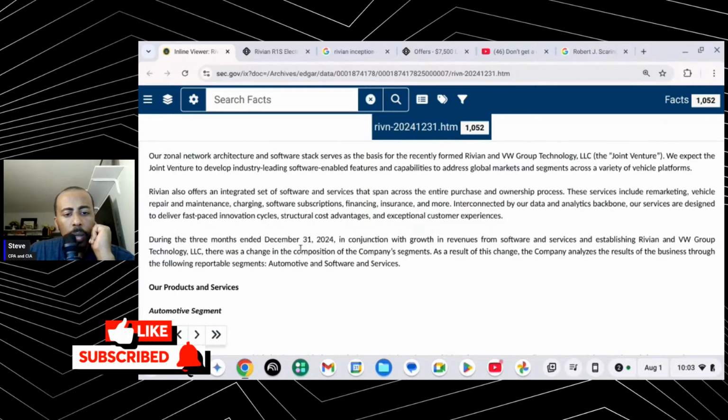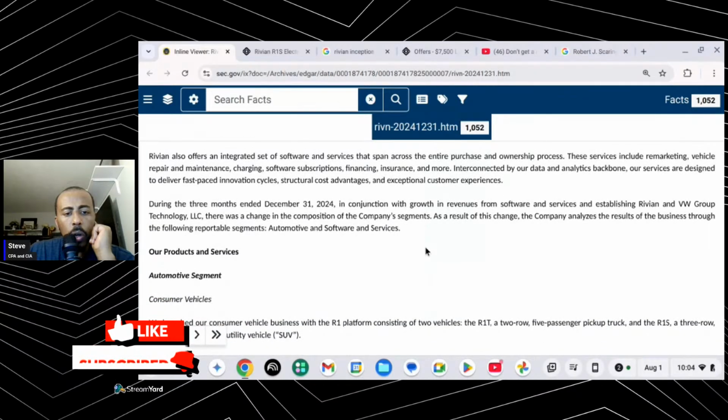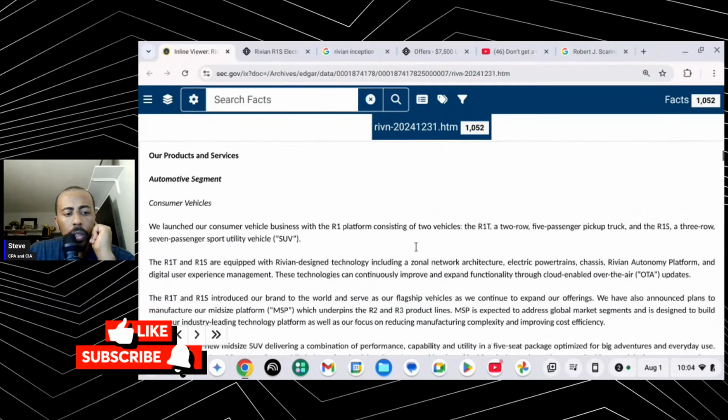During the 3 months ended December 31st, from software established Rivian, the company analyzed the result of it through the following reporting segments. Oh, so now they have an automotive and a software and services business. Okay.